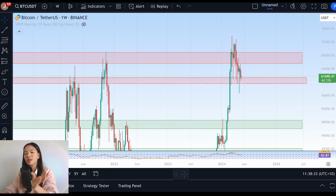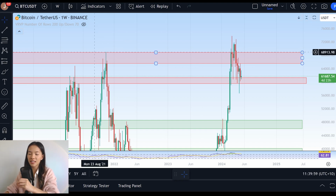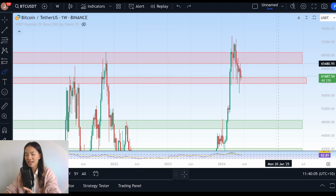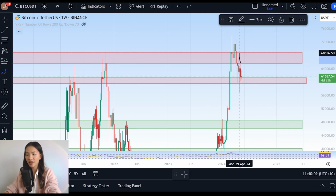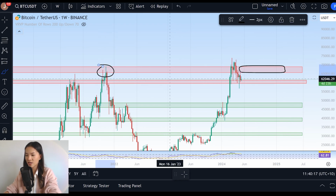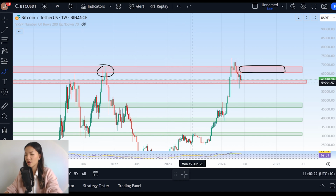And if we go onto the macro charts, we can also see that 65.5 is the weekly candle close for the 2021 all-time high. So we know that testing at this level over here at 65.5 and potentially breaking above it means that we start to consolidate within this macro range of resistance on the weekly chart. So that macro range of resistance is, as you can see over here, from 65.5 to $69,000.